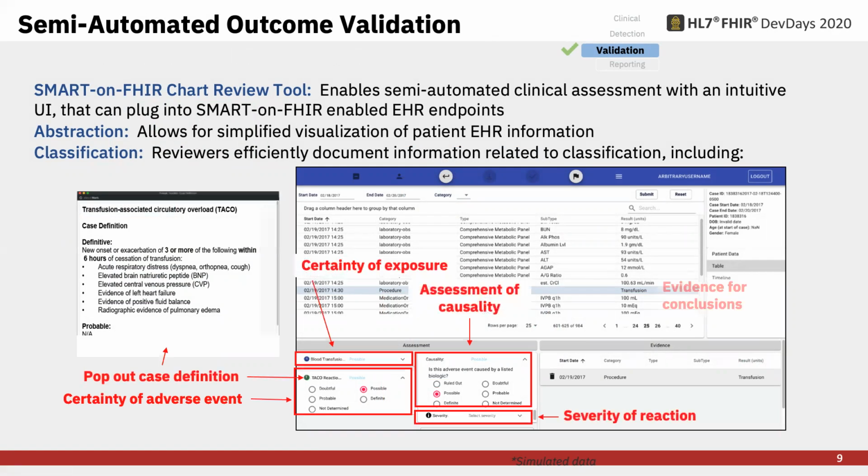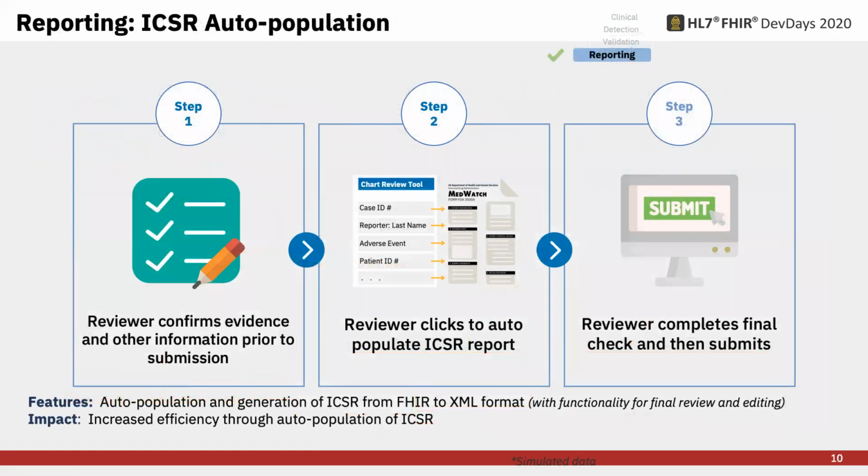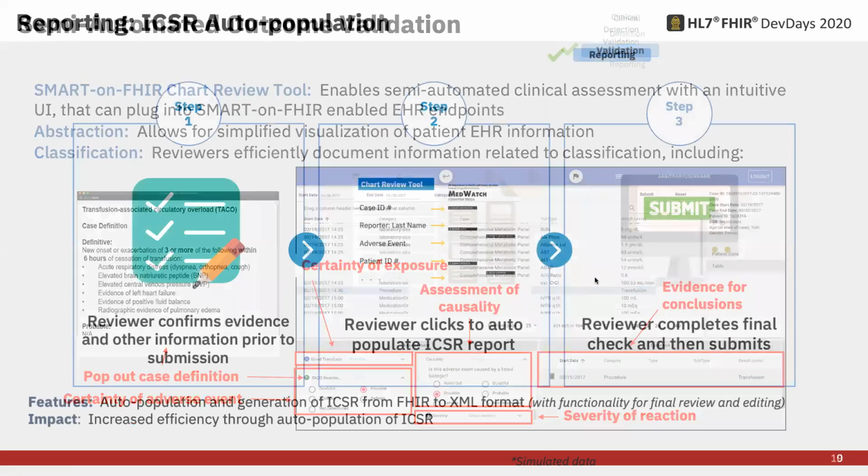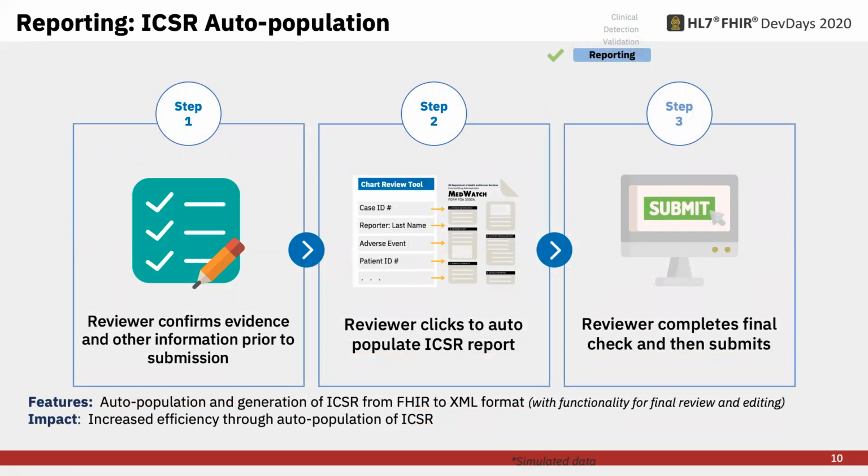So within the tool for the validation step, the tool allows you to view the case definition for the outcome that you are validating. It also allows for assessing the certainty of exposure to a biologic, as well as assessment of causality of the adverse event, as well as essentially identifying all the evidence that may be related to that particular outcome. And then once the selections are made within the tool, as I mentioned earlier, you can semi-automate the population of an adverse event report and then review and submit.